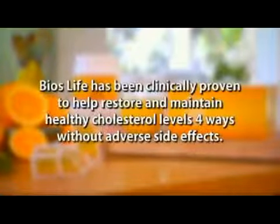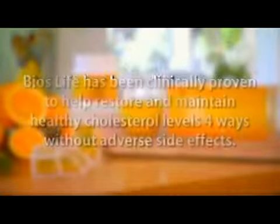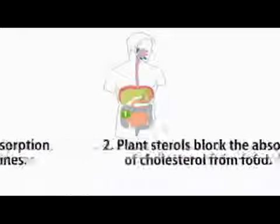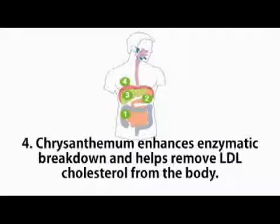BioSlife has been clinically proven to help restore and maintain healthy cholesterol levels 4 ways without adverse side effects. First, fiber helps block the reabsorption of cholesterol from the intestines. Second, plant sterols block the absorption of cholesterol from food. Third, policosanol reduces cholesterol production by the liver. And fourth, chrysanthemum enhances enzymatic breakdown and helps remove LDL cholesterol from the body.